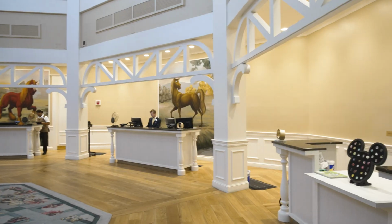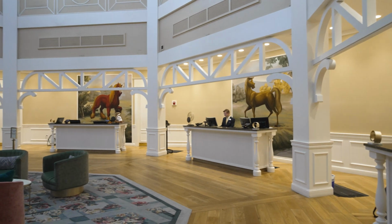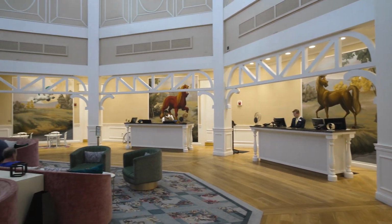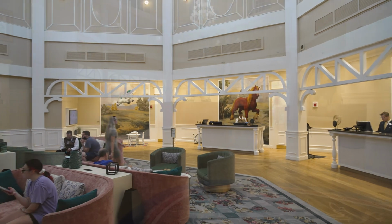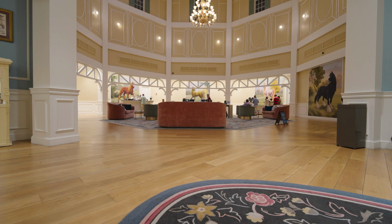And then when you walk inside the lobby, you'll find things like the registration desk. That is where you can check in, or if you have a question, you can certainly talk to a cast member. Architecturally and decor-wise, the lobby does set the tone for the theming.